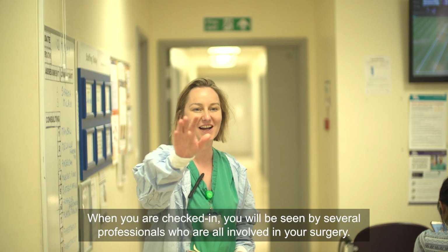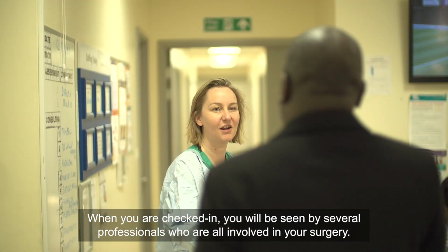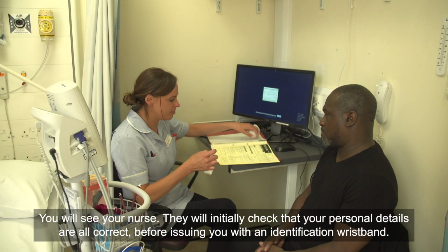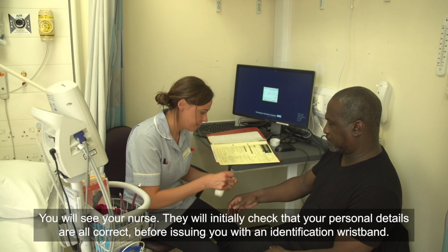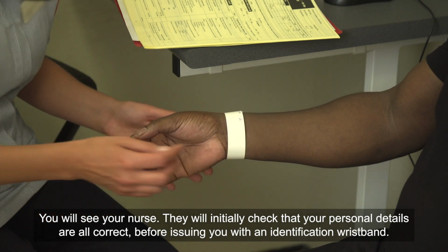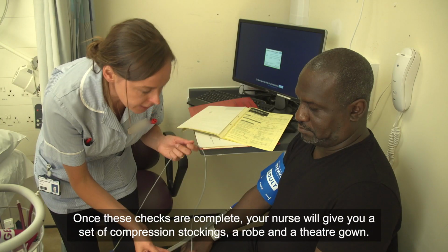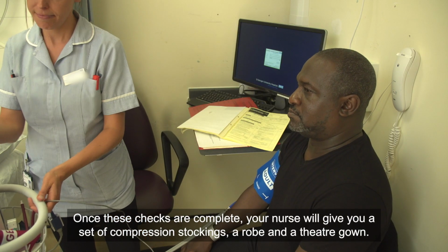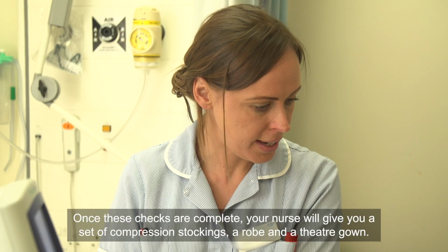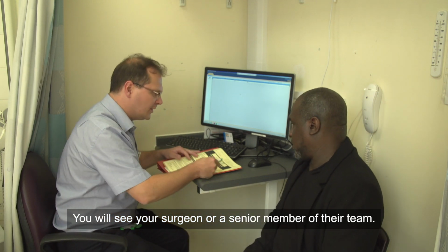When you are checked in, you will be seen by several professionals who are all involved in your surgery. You will see your nurse. They will initially check that your personal details are all correct, before issuing you with an identification wristband. Final health checks will also be carried out. Once these checks are complete, your nurse will give you a set of compression stockings, a robe and a theatre gown.